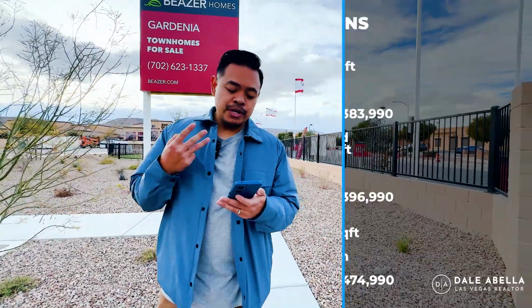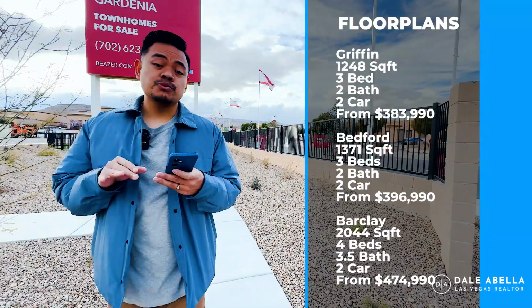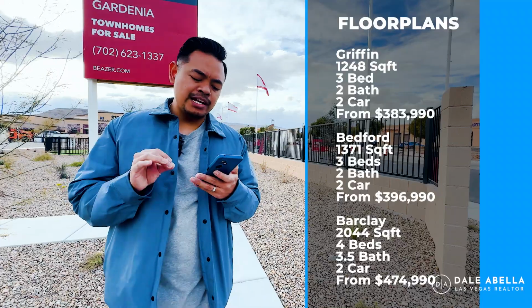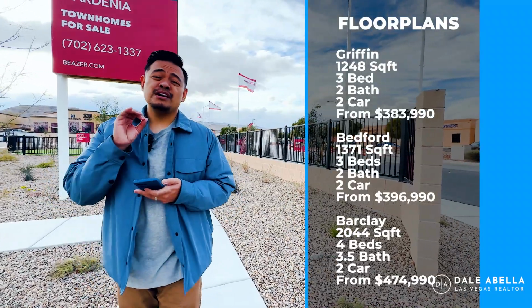So they offer 3 different floor plans here: the Griffin, the Bedford, and the Barclay, okay? All ranging from 1248 square feet all the way up to 2044 square feet, okay? With the base prices ranging from $383,990 all the way up to $474,990. Now guys, when you see the base price, just know that upgrades are not included.